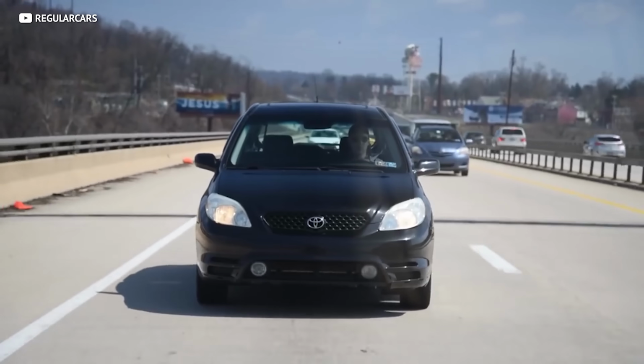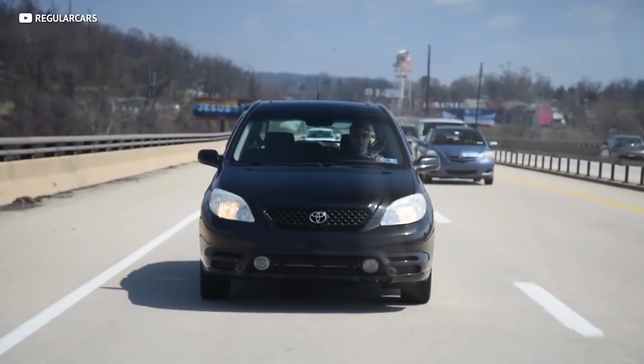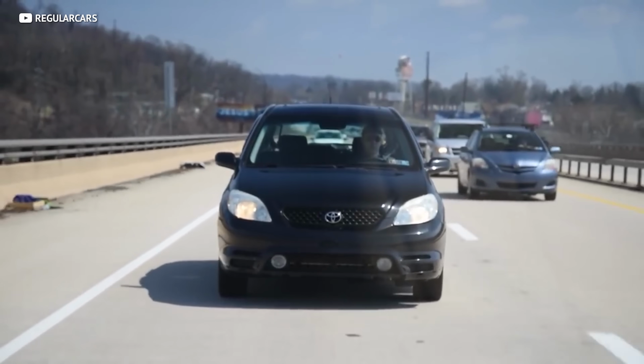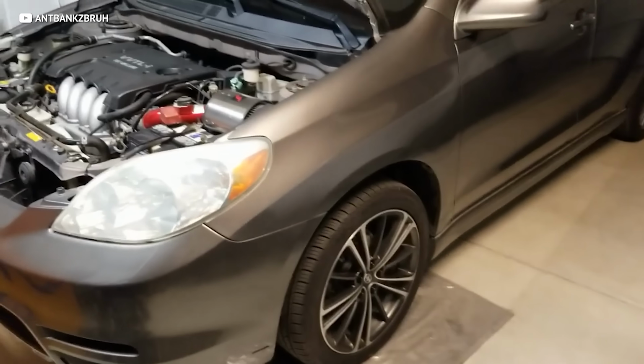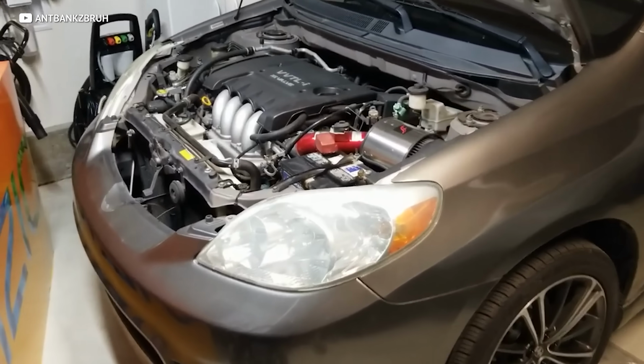If you're using a car just to get your ass to work, you can't do much better than the Toyota Matrix XRS. It's basically a hatchback version of the Toyota Corolla. And it's not some bland and boring grocery getter. This thing has a Yamaha tuned 4-banger with Toyota's version of VTEC, and revs all the way up to 8,000 RPMs.